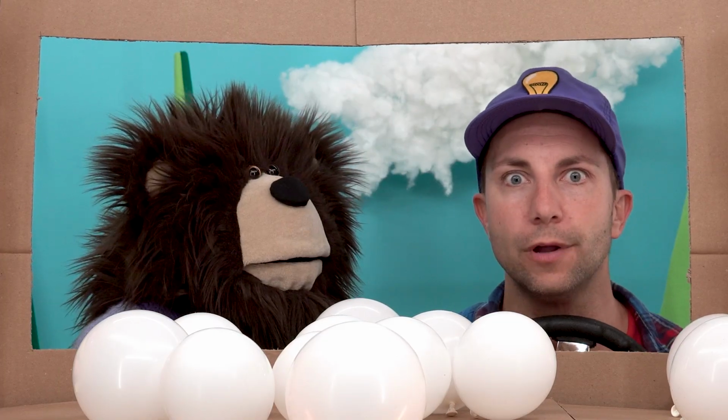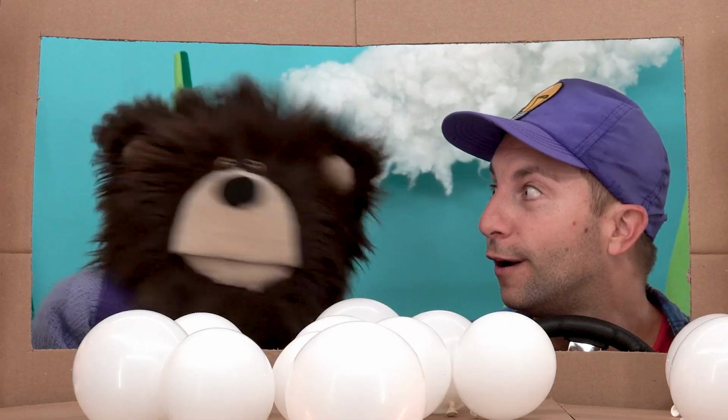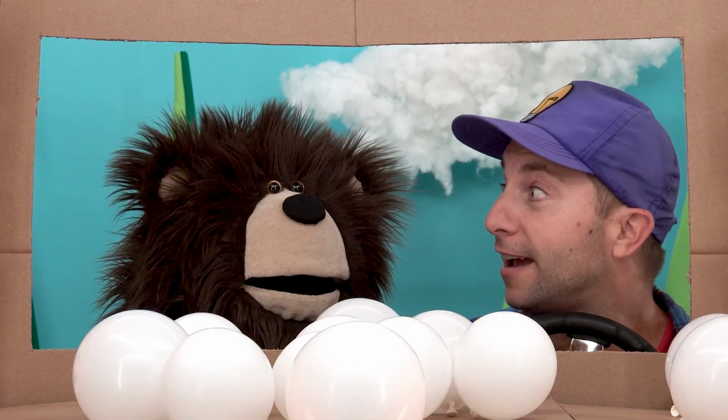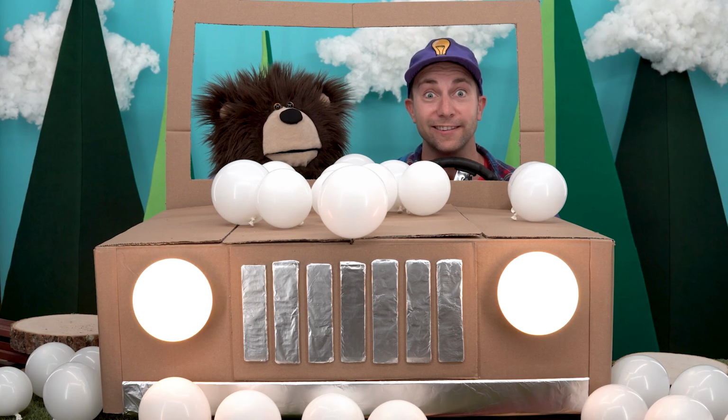Mayta, did you notice that the brushes stayed on the outside of the car? Mm-hmm. Yes? The brushes are on the outside and we are on the inside and we are safe. Do you know what happens next?